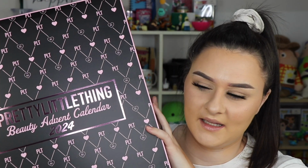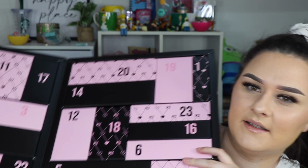Hey guys, today we're going to be unboxing the Pretty Little Thing Beauty Advent Calendar for 2024. I'm so excited. This one is so cute. Just open it up so you can see. This is how it looks inside.